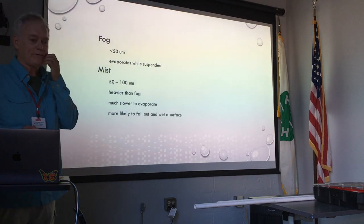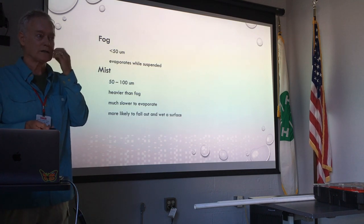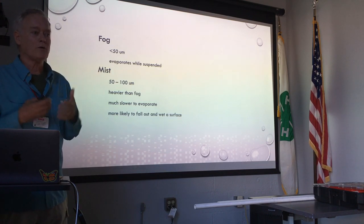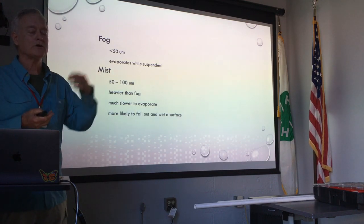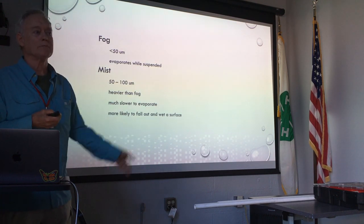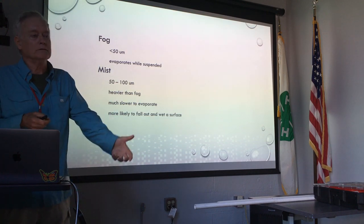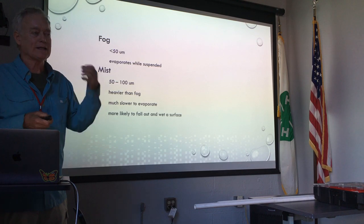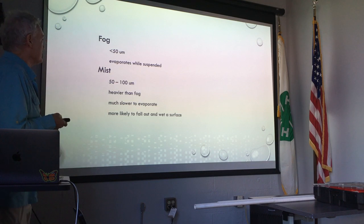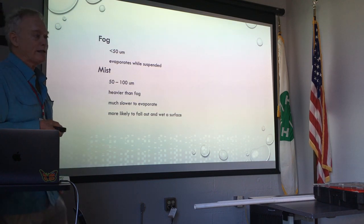All right, a couple of definitions. There's a difference between fog and mist. I thought this was interesting because I never really thought about it before, but fog is small particles. They're so small that they like to hang in the air. They like to disappear quickly. They move with the wind very easily. They don't settle out on leaves as easily as mist droplets will. They tend to be less than 50 microns in diameter. Lots of them evaporate. But nonetheless, they can be used.